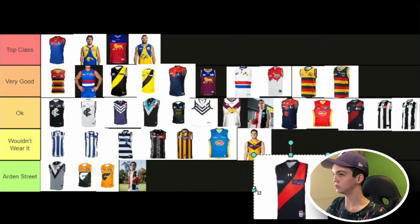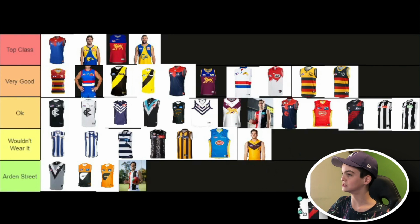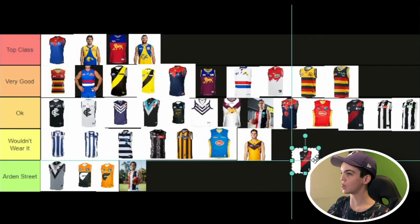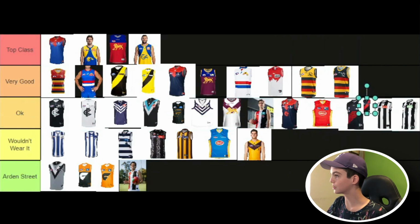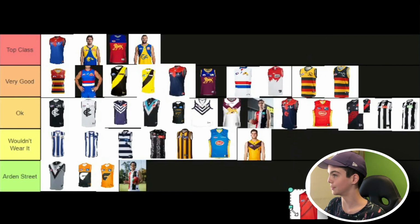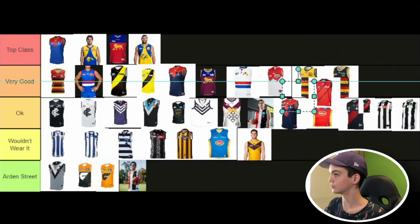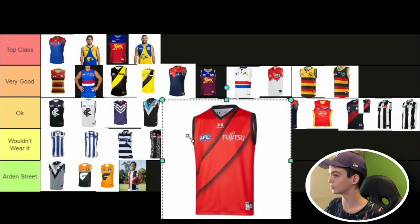Oh, this Essendon one. I like their Clash more than their home, you know. I'll put this in okay, and I'll put their Clash in very good, I reckon. How am I gonna fit this? It's gonna be a pain. I'll chuck the little Essendon one up there. This is why I wanted to use the real website, but it glitched out on me. And now their Clash is gonna go in very good, I think. I think it's a very nice Guernsey. I like how they have a little bit of drop shadow behind there. The red, I think it looks pretty cool.